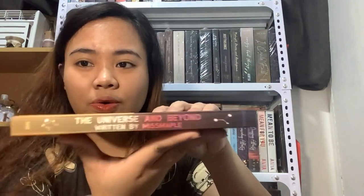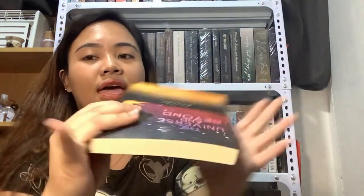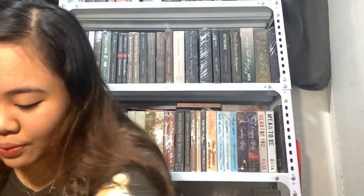Ito siya dito. So, maganda yung spine niya. Walang problem sa spine, as you can see. Then, ganyan siya. If you compare it sa ating Scandalous Affair, sobrang laki ng difference ng size nila. Kasi, ganyan yung difference nila. Ayan. See. Then here, ganyan siya. Then, the last book. Let's go with our last book.